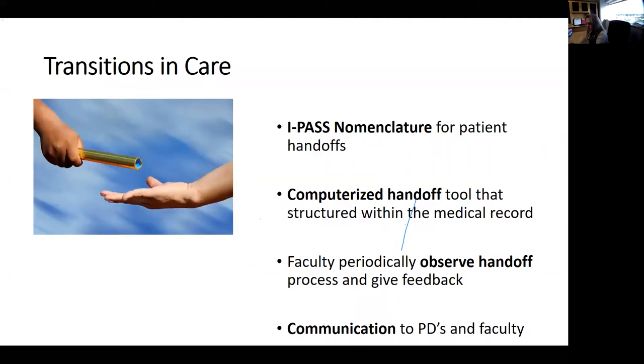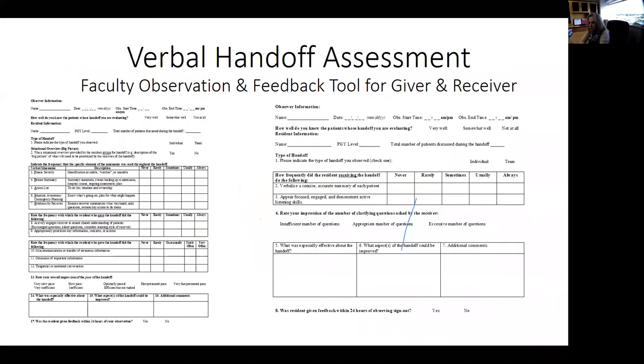Certainly it can also be used for transitioning a patient from the ICU to the general medical floor, or from discharge to home. In terms of faculty being engaged, there is an expectation that periodically the faculty member will observe the handoff process itself and give feedback during that process. This is what the faculty observation and feedback form looks like.